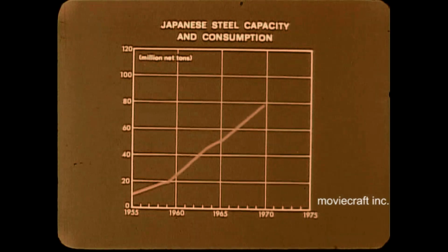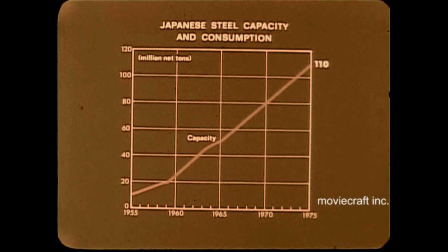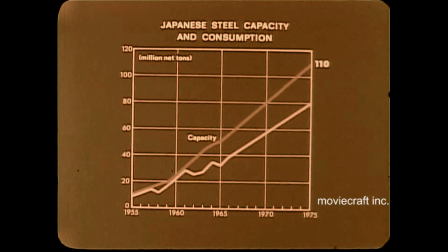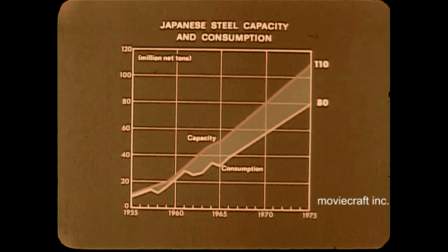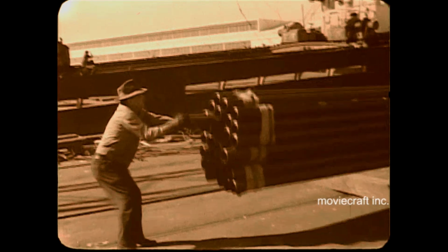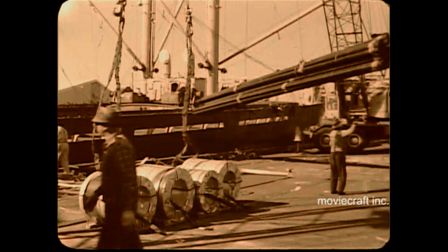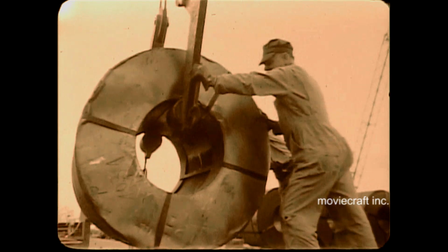Japan, for instance, expects to be able to produce 110 million tons of raw steel in 1975, but she will have use for only 80 million tons at most. What will she do with the other 30 million tons? If the present is any indication, she will send nearly half of that 30 million tons to the United States, the only market that is both accessible to her and big enough to absorb this much.